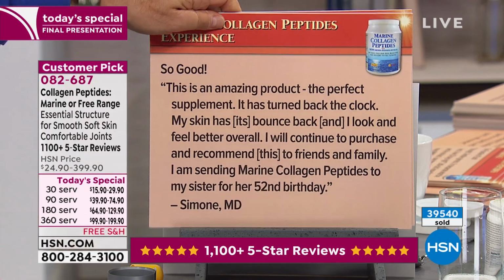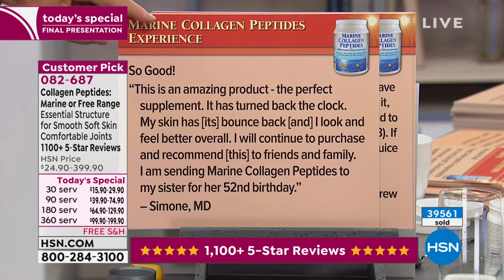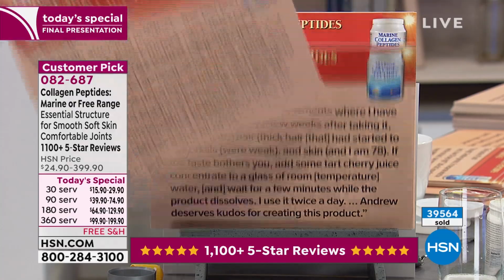Woo. So good. This is an amazing product, the perfect supplement. It has turned back the clock. My skin has its bounce back, and I look and feel better overall. I will continue to purchase and recommend this to friends and family. I'm sending marine collagen peptides to my sister for her 52nd birthday, from Simone in Maryland.